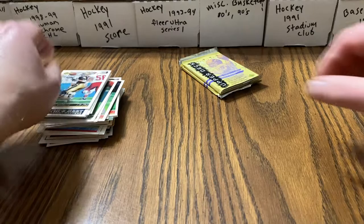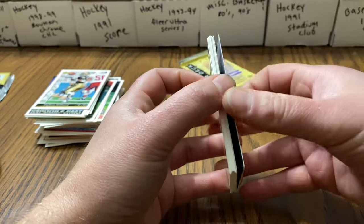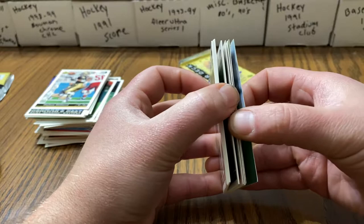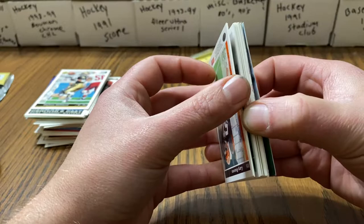I have pulled my fair share so far. Yeah, there's a little more stickage this time, so we'll see how they turn out.